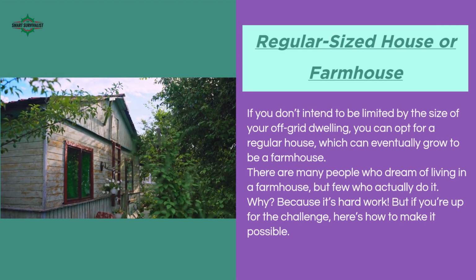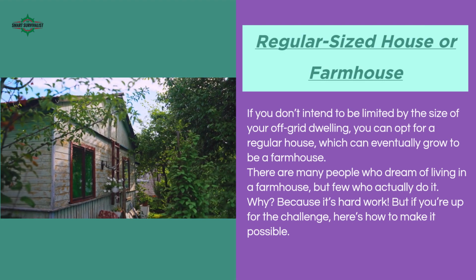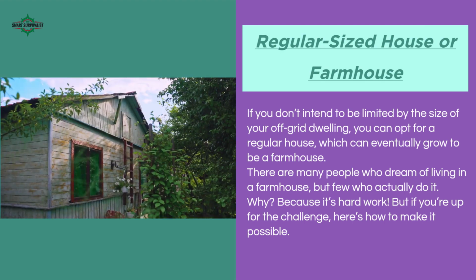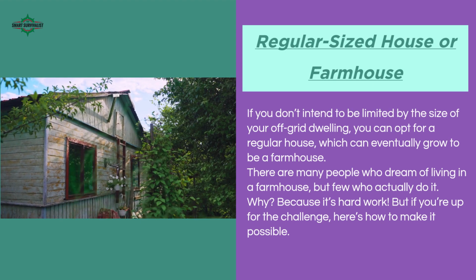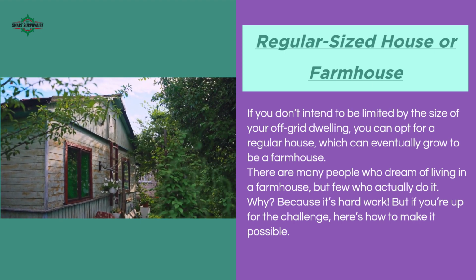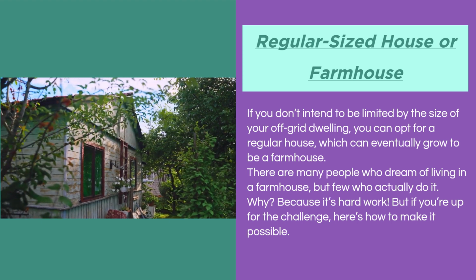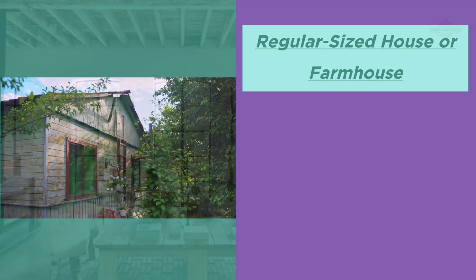Regular-sized house or farmhouse. If you don't intend to be limited by the size of your off-grid dwelling, you can opt for a regular house, which can eventually grow to be a farmhouse. There are many people who dream of living in a farmhouse, but few who actually do it. Why? Because it's hard work. But if you're up for the challenge, here's how to make it possible.